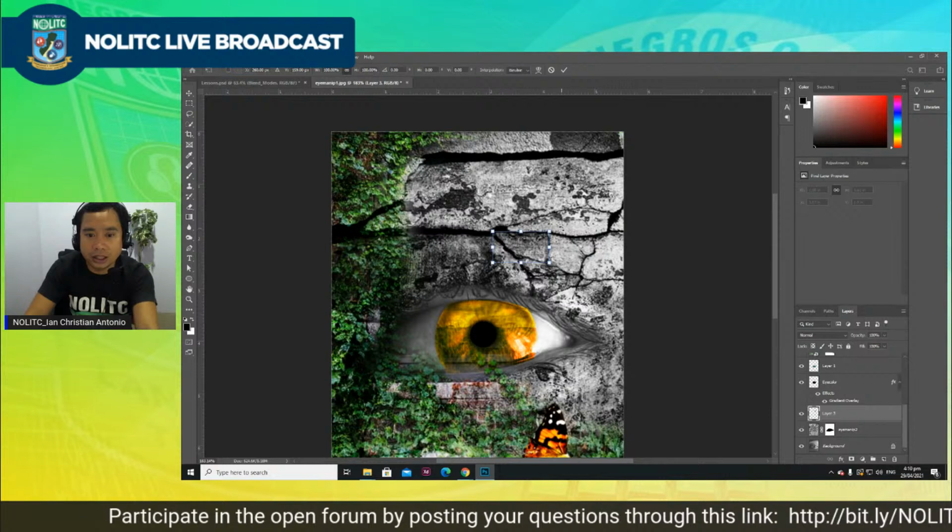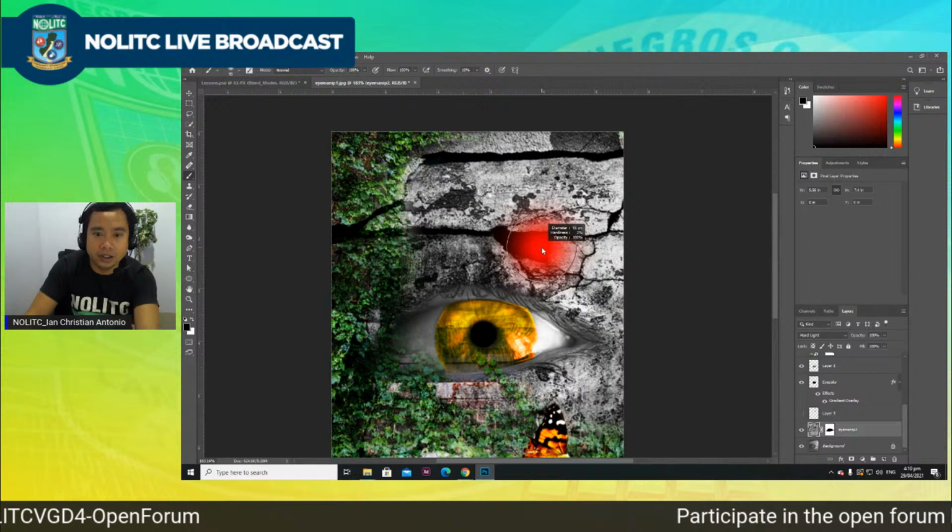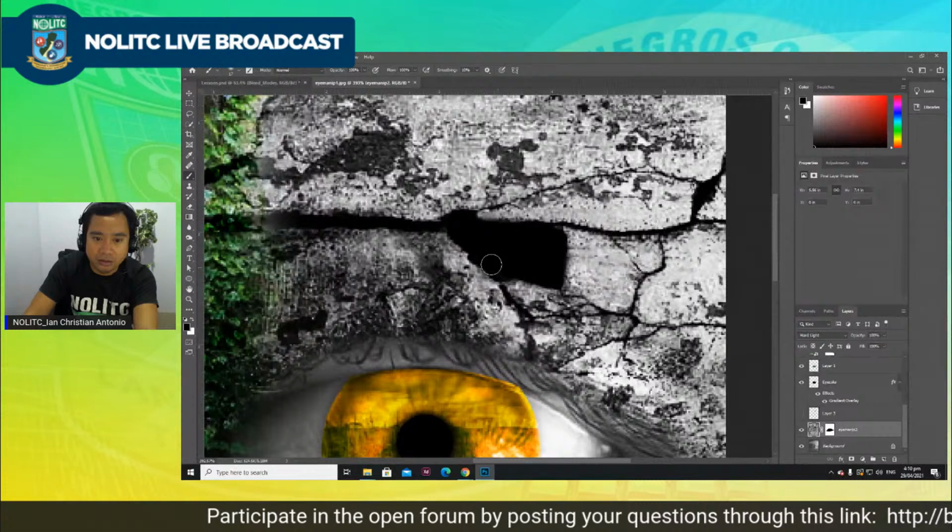Sir. Pag-hold pala ako ng control. Select ko siya ulit. Then dito, so wall. Mag-paint lang ako ng black. Gusto niyo talaga make it real. So, again, something. Yan. Ang shadow.